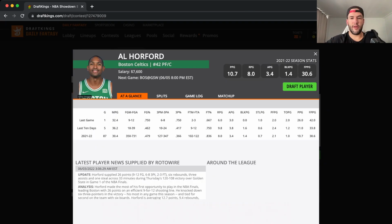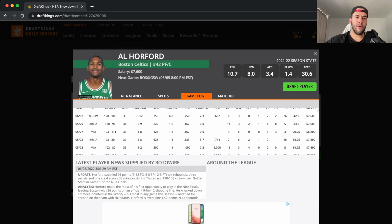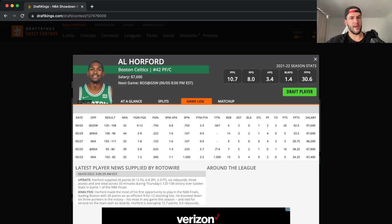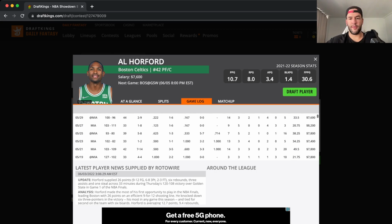Same thing with Horford. Now, I don't expect him to go 6 of 8 from 3, 9 of 12 overall. But I do expect him to have that double-double, near triple-double-ish upside. Obviously, the assists are capped. Once again, he got another 3, but he'll get the rebounds. He's usually going to get you some blocks and steals as well. Usually he can get you 26 points, but as I said, that's always a cherry on top. I usually expect 10 to 20-ish from him. So, yeah, really like Al Horford.